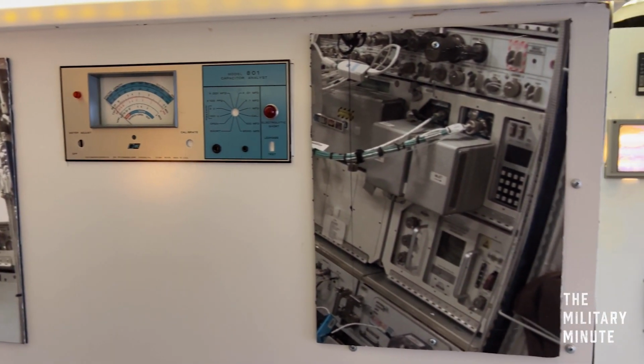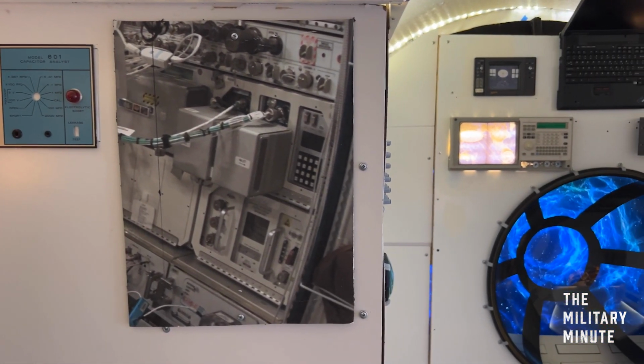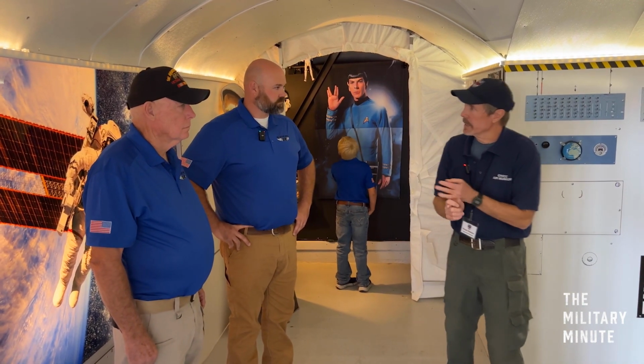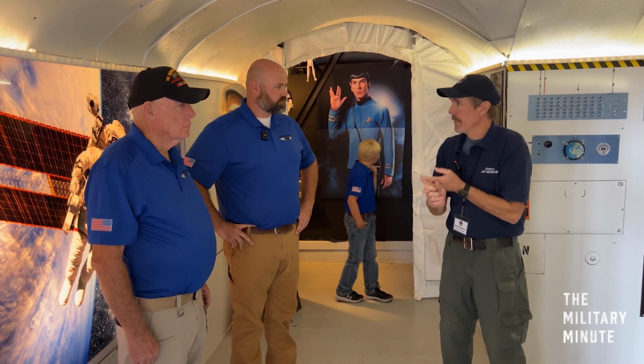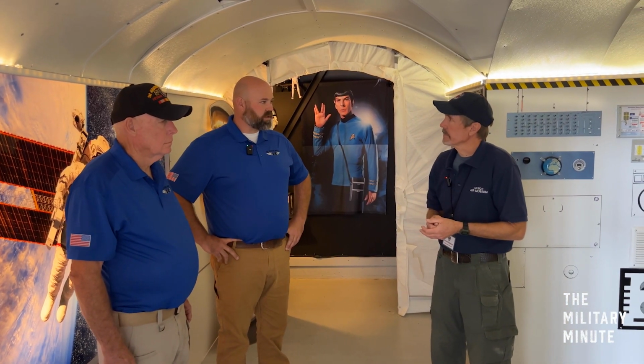How many tours of school kids do you give per year? We probably give maybe 70 to 80. Wow. We're a pretty popular location, not just for school kids, but for senior groups, veterans groups, clubs. We're kind of the focal point for this region for aviation and space. People like to come here because they can bring their relatives and friends, spend half a day and really see some unique stuff.